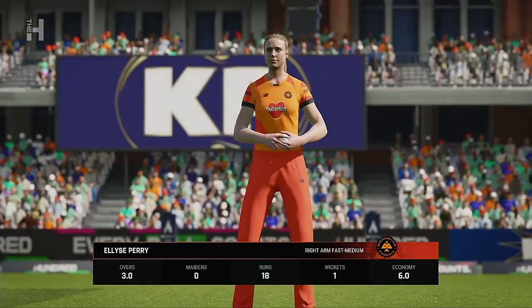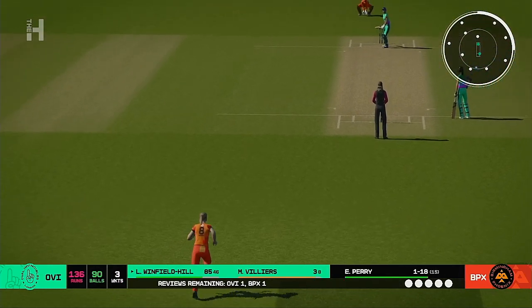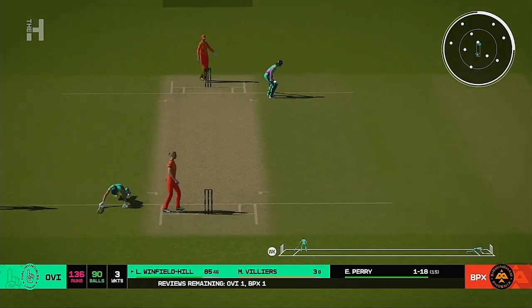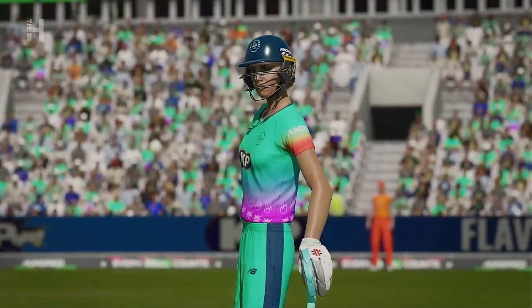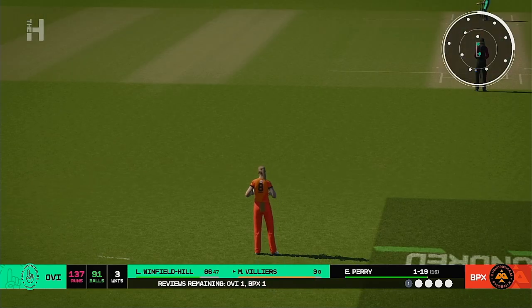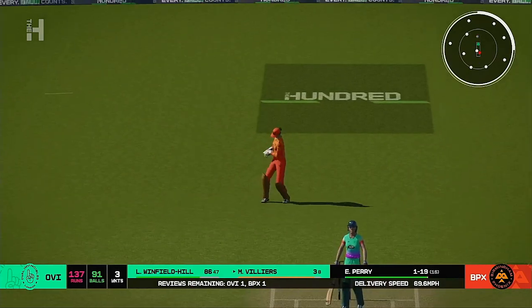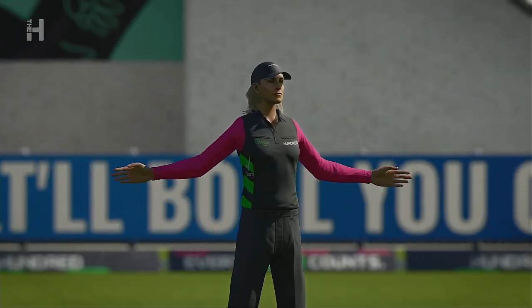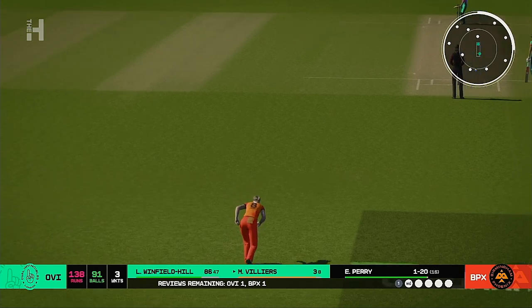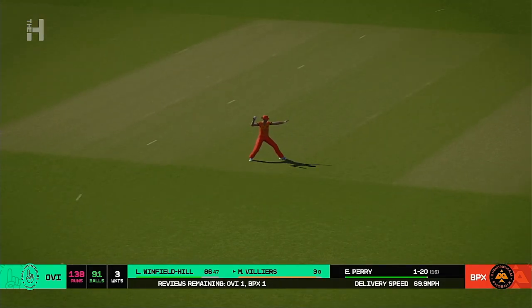Perry has been going really well here, comes back on from the pavilion end. Into the attack for Birmingham Phoenix. Dealt with that beautifully. Saw the short one and got out of the way. No more of those in this over. Oh, I thought that was passing, but a fantastic dive to cut it off.